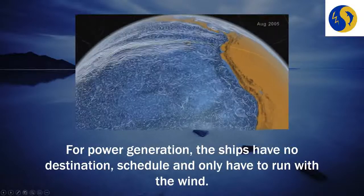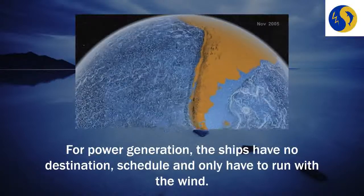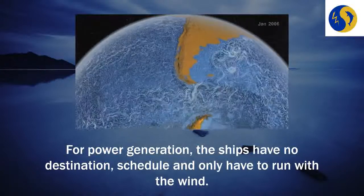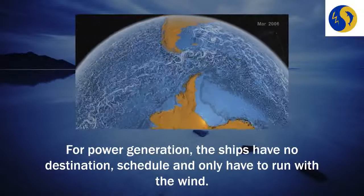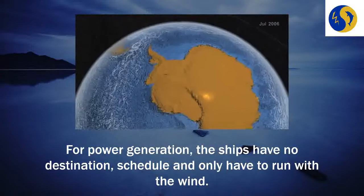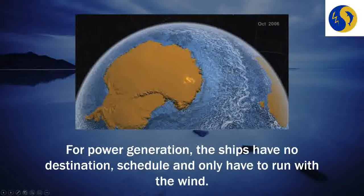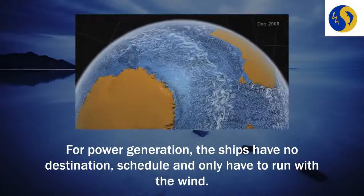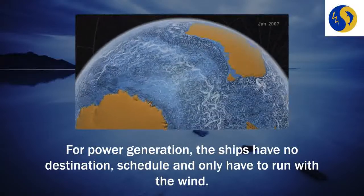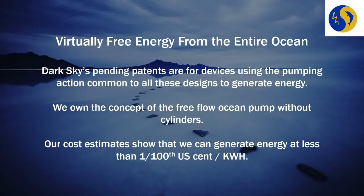So, for power generation, the ships we just were discussing, they don't need to go anywhere in particular. They just need to go find where the wind is, drop their brakes, and collect energy almost anywhere. And we can populate the ocean surface collecting energy and totally untapped sustainable energy at costs lower than anything in the market. That is OroAzul's pitch, and specifically to container shipping. We're talking virtually free energy from the entire ocean.